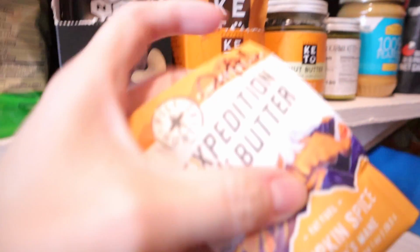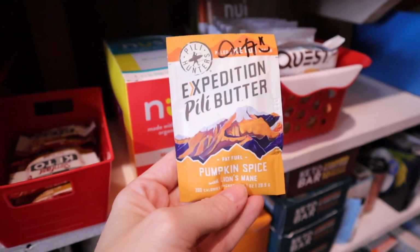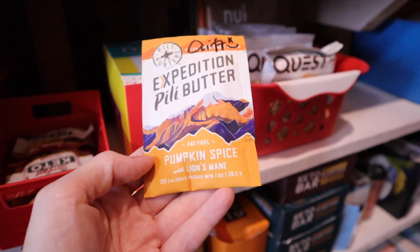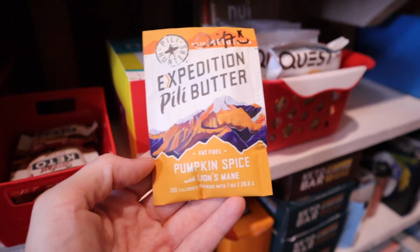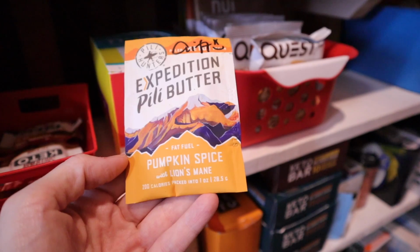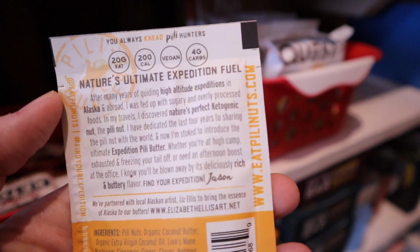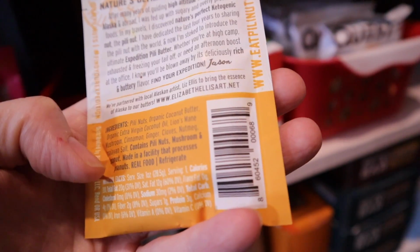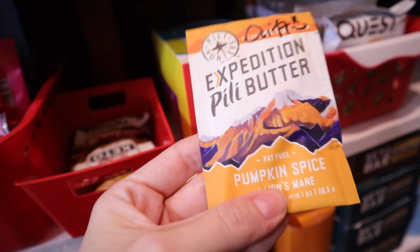Now, Peeli makes a nut butter too, and I've not tried it yet, but I got this one. When you order, they always send you like a free sample, and this was my free sample. This one is their pumpkin spice. Seriously, you know that's going to be amazing. So I can't wait to try it. I'll probably order more of these just to have on hand, again, for road trips and travel. This one is 200 calories, 20 grams of fat, vegan, and 4 carbs. Okay, total carbs are 4, fibers 2, so this thing has 2 net carbs.